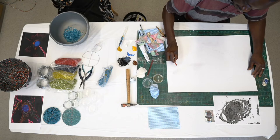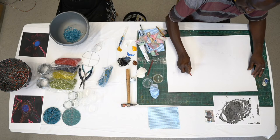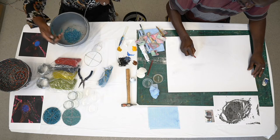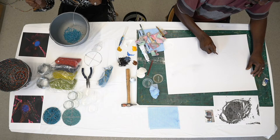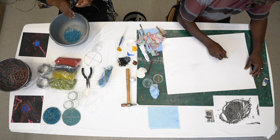So as it is, I take it from this roll, and you must make sure your wire is straight. Make it straight up to the end. And then when you're starting, I usually use these small pliers, but it depends on the person using the pliers. Some people like the big ones, and some people like the small one. I'm comfortable with the small one. So make sure when you're starting, you must close the end of the wire so that the beads won't fall off.